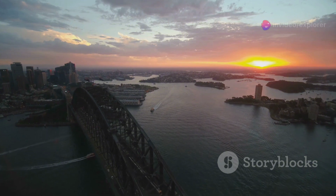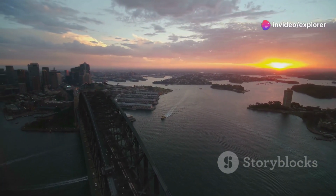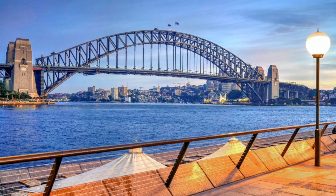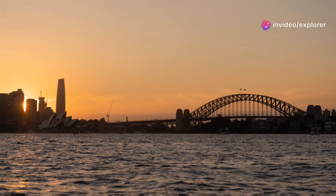Whether you're standing on it, climbing it, or simply admiring it from afar, the Sydney Harbour Bridge is an experience not to be missed. So, come and stand in the shadow of this giant, feel the hum of life beneath your feet, and see Sydney as you've never seen it before.